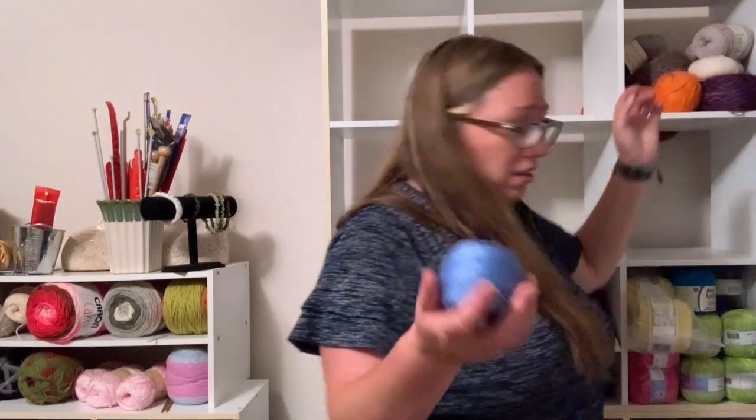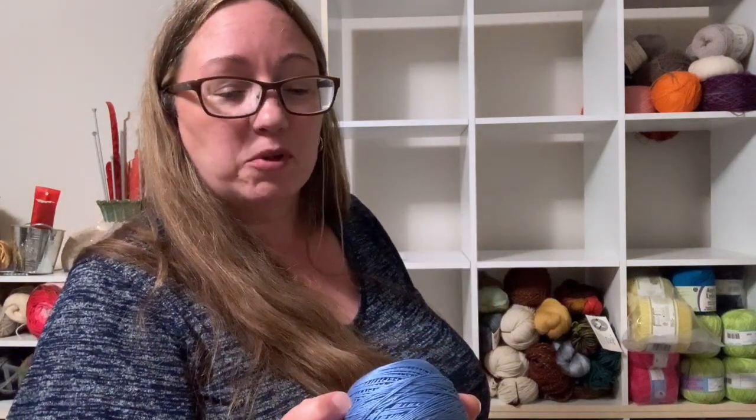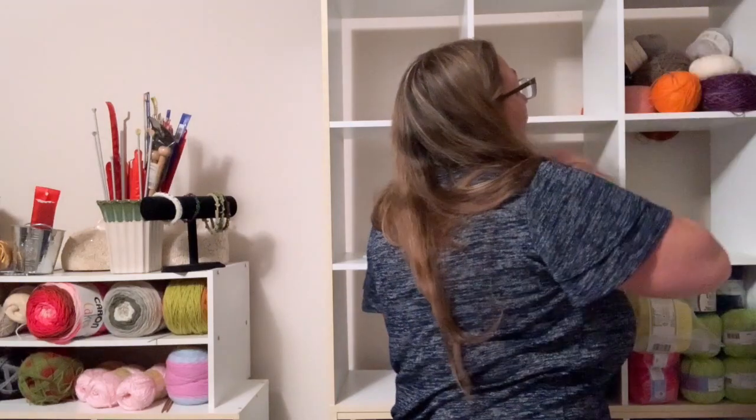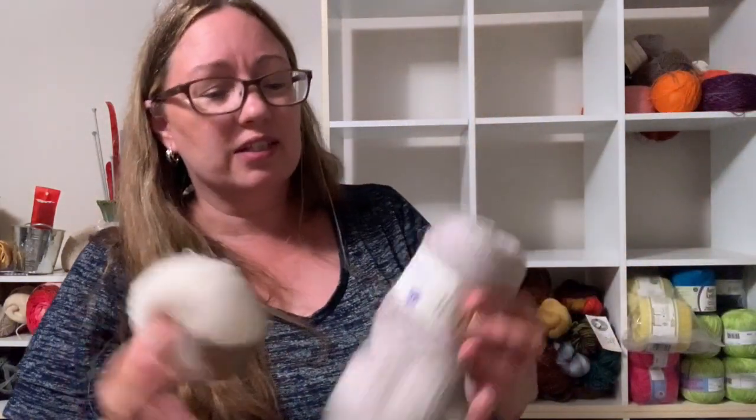More. Actually, I think this is cotton. This is actually DMC. Number 10 weight. So this will be cotton. Question is, do you knit with that or should I stitch with that? Let's see. Some of this is late.